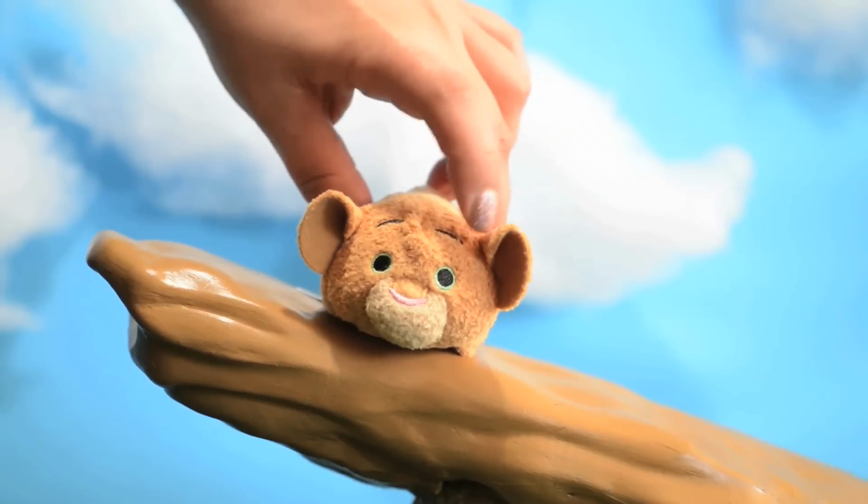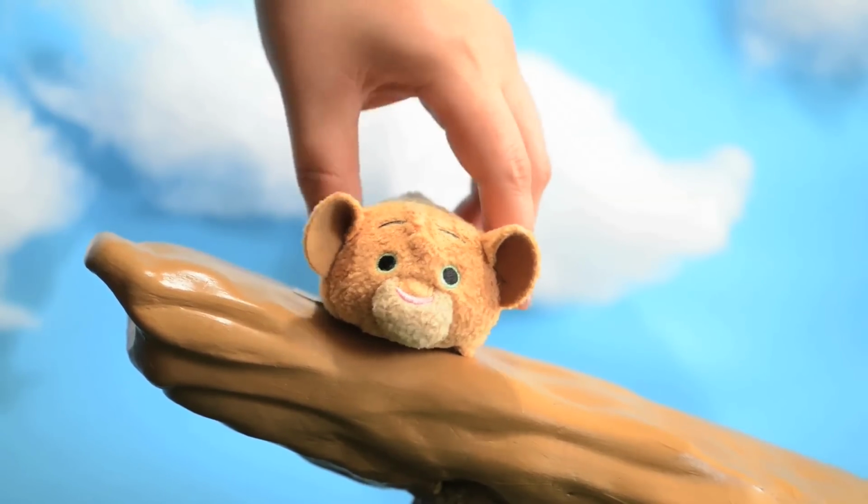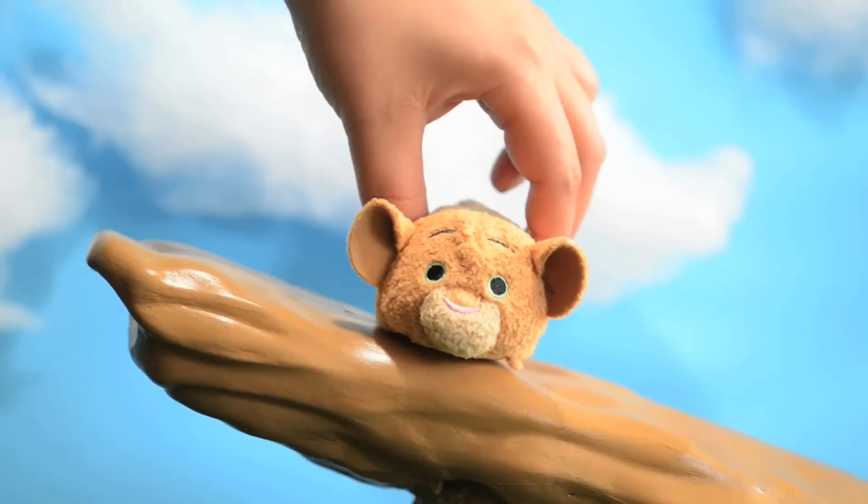Here's Nala. She looks very similar to Simba. She has these big ears and green eyes, but she's still very sweet.